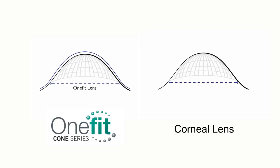Onefit is designed to be simple and easy to fit. After fitting only a few cases, you should feel familiar with how to fit it and how to troubleshoot any problems that may occur. Onefit is supported by the conjunctiva and the fluid layer under the lens rather than by the cornea. It is designed to vault the entire corneal surface, including the limbal area. However, clearance over the cornea varies from the center to the periphery to optimize oxygen transmission to the tissue, especially over the limbus where the stem cells are located.